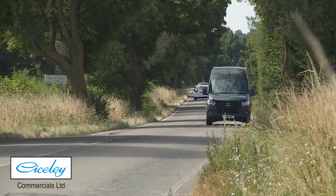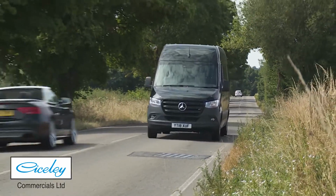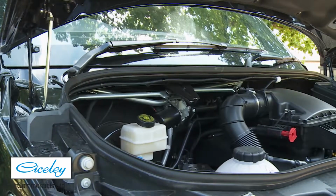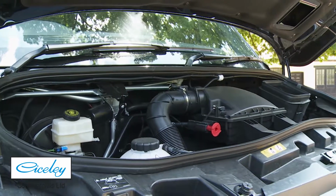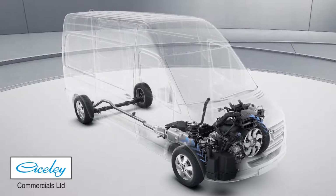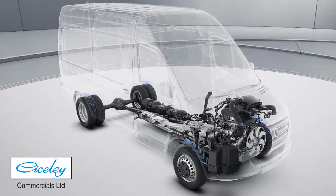Out on the highway, refinement's impressive, even though the engine is much the same 2.1 litre 4-cylinder diesel unit that Mercedes used in the previous generation version of this model. It's available in 114, 143 and 160 HP states of tune, or you can have a 3 litre V6 diesel with 190 HP. With this third generation version, buyers are being offered a range of front-driven models for the first time. As before, there are also rear-wheel drive and all-wheel drive options too.